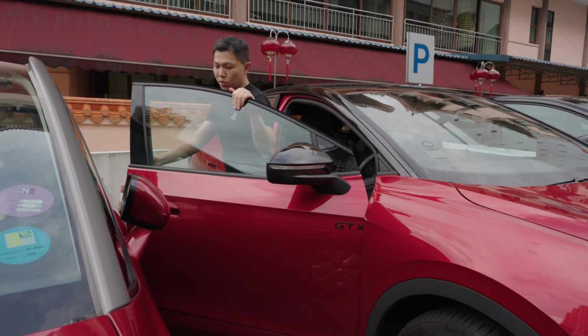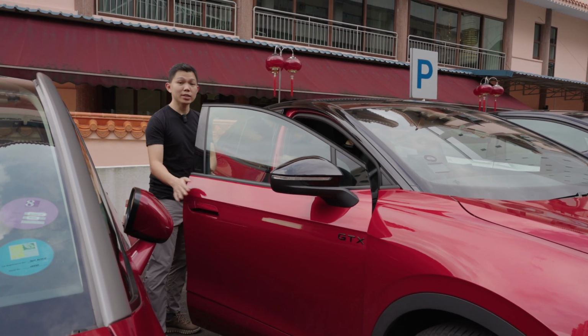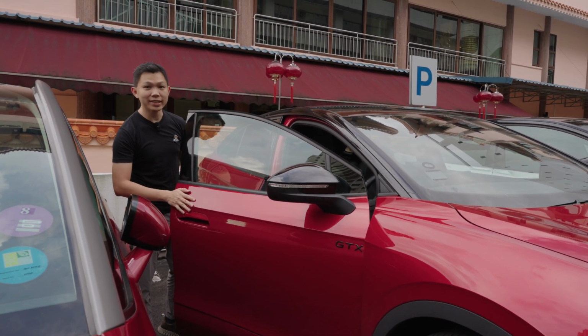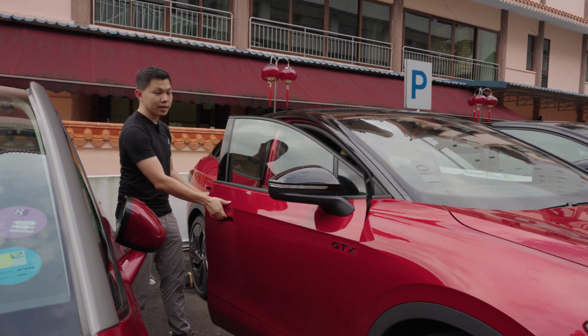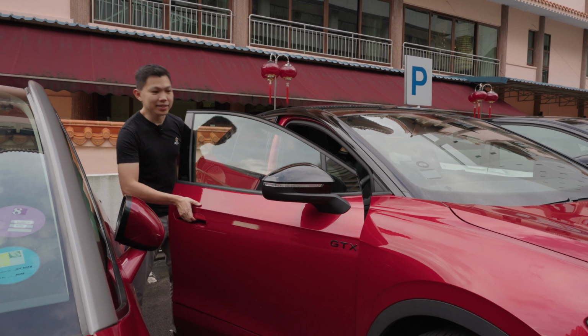As we come out, one thing that we notice is that these doors are quite heavy. So for children and elderly, it takes a bit more effort to open and close the door. You can see that it is quite a weighty door.